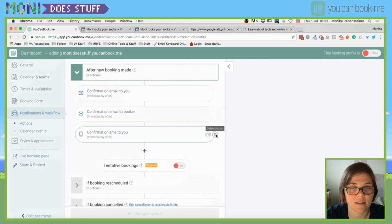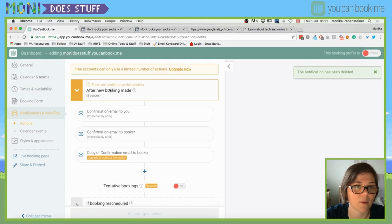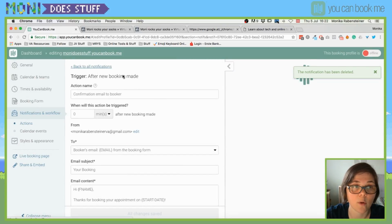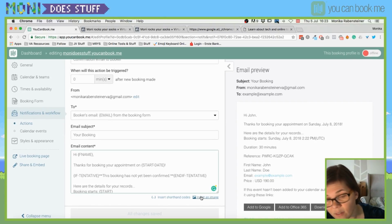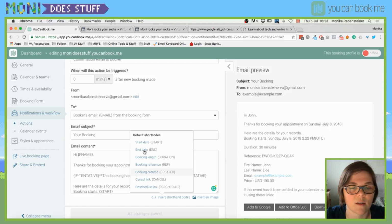And you can delete it here. You can copy that one, you can close that one, but as you see, that's just limited here, the limited amount of notifications. But if you click on the confirmation to the booker, for example, you can edit whatever is the content of that email. So you can enter a more personal message to your clients, and you can even insert images. You can see that there is a list of shortcodes if you need something specific here.